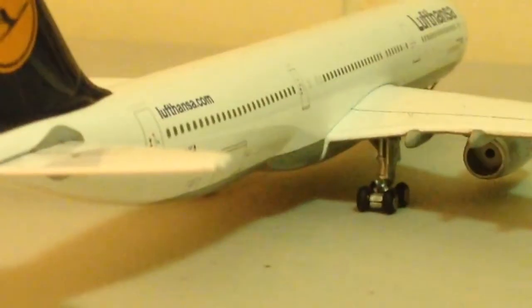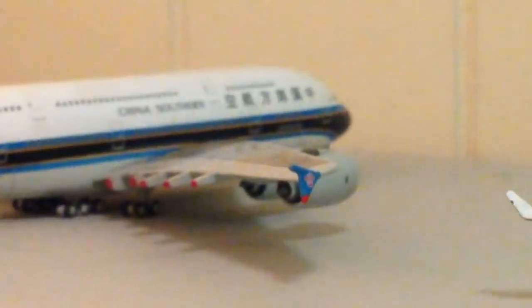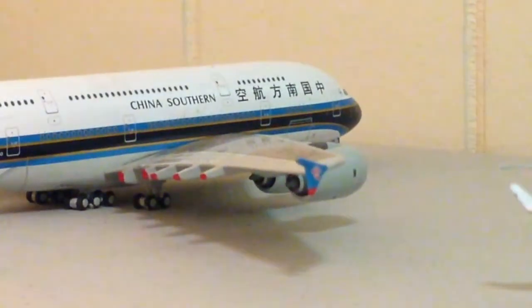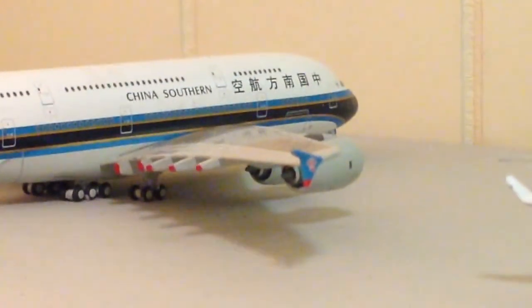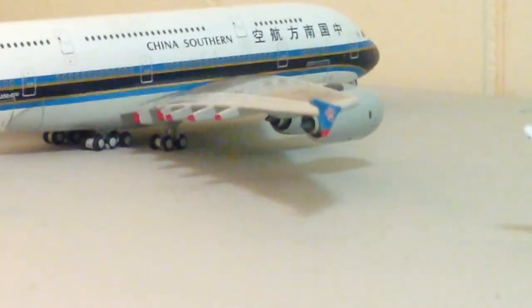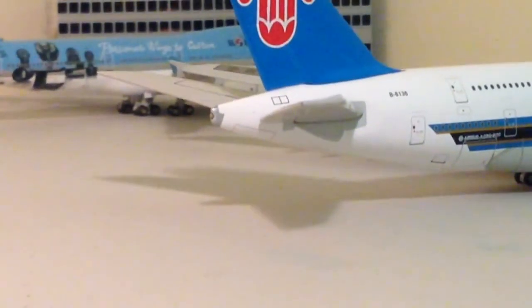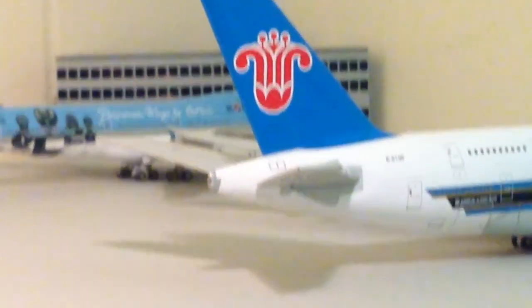Here we have the small operations at the international terminal. Here we have a Lufthansa A330-300 which had just arrived from Munich. Here we have a China Southern A380 which is about to push back to Beijing Capital, and a Korean Air 747-400 which is about to push back for Seoul, South Korea.